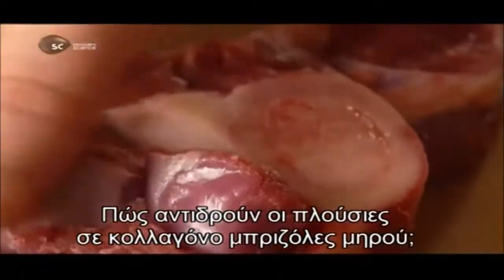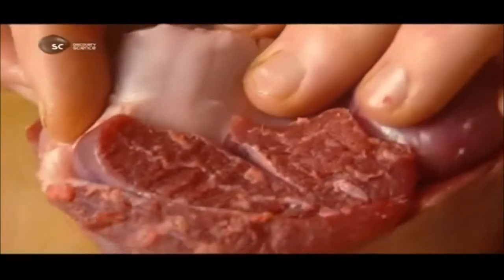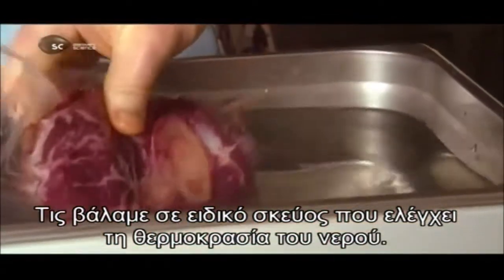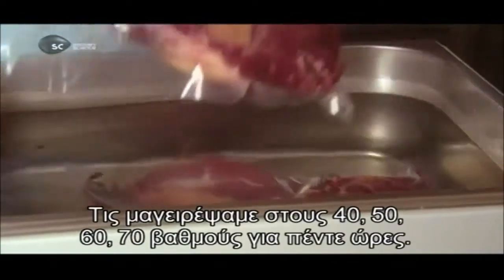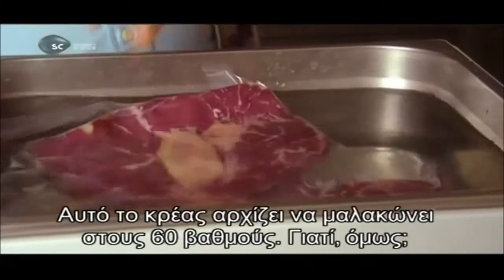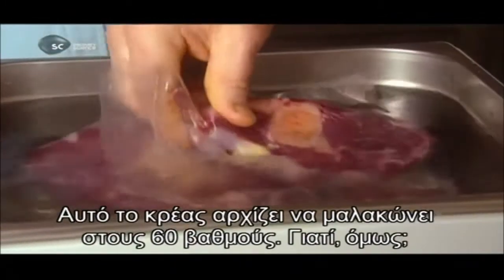No. How differently do high collagen shin steaks react to heat? We place these in a special cooking bath that controls the water temperature and cook them to 40, 50, 60 and 70 Celsius for about 5 hours. This meat only starts to soften and become edible at 60 to 65. But why?